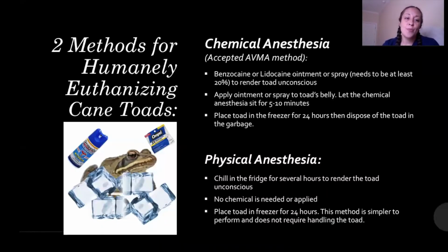Now we're getting to the point where I teach you how to humanely euthanize these cane toads. This is my toad. I wanted a real one, could not get one. So you take your plastic bags, two of them, just like you're picking up dog poop, and catch them in your yard or wherever you're going. They're fast, so be faster. Grab them, flip it inside out, tie the bag shut, and you've got your captured Bufo toad.